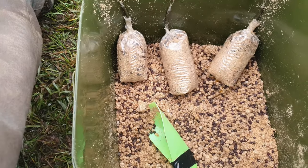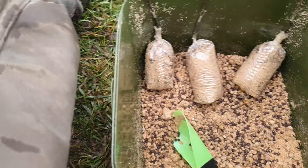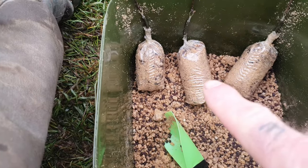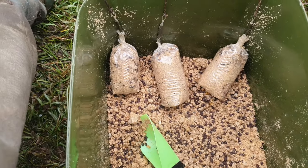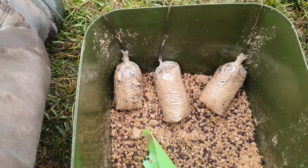So as always, I always got three bags ready to go, even though I'm just fishing two rods. And on each one of them bags now, there's a fake piece of yellow corn, because that's what the first fish took, see? So it's just a process of elimination, really, starting off, finding what's going on the day, see?